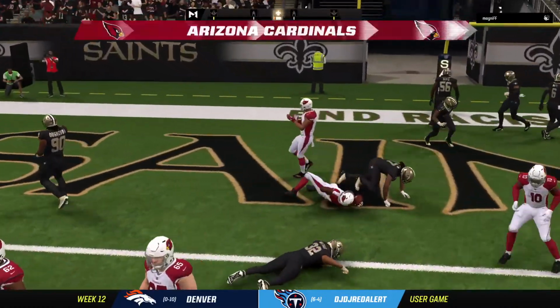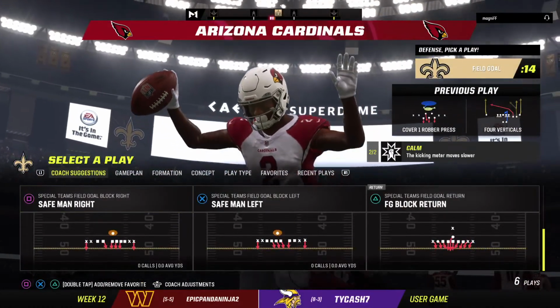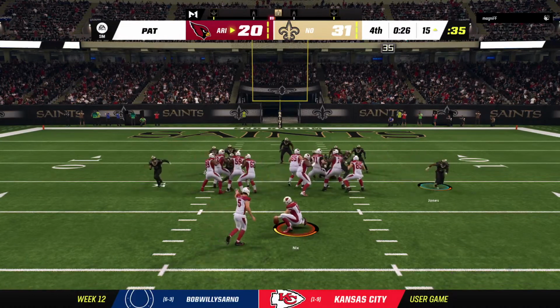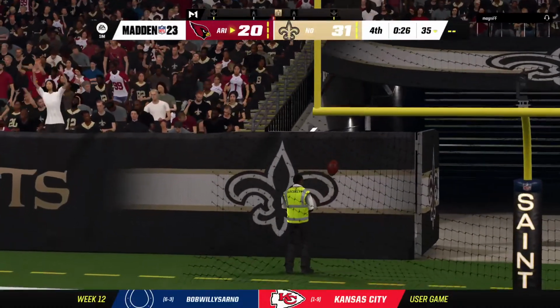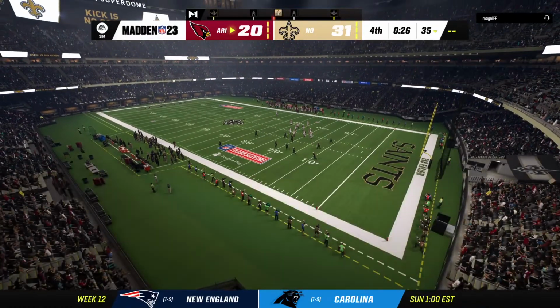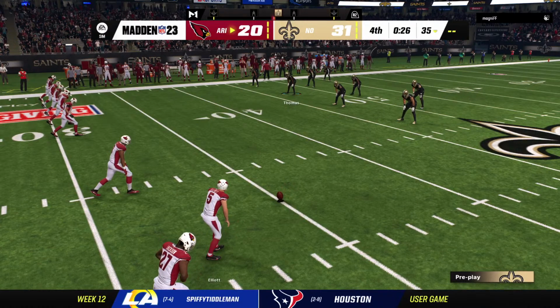Murray. And that is caught by Brown for a Cardinal touchdown. Hollywood, Marquise Brown. His second touchdown of the night. And the Cardinals get a bit closer. Oh, how about this? No good. Just his second miss of the year. And our score will stay right where it is. So time definitely not in their favor. Down 2 scores, but they'll try the onside kick.